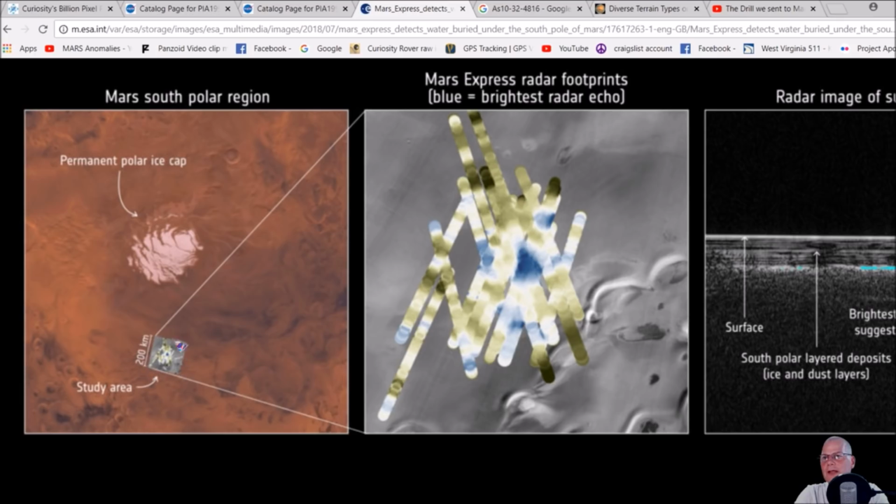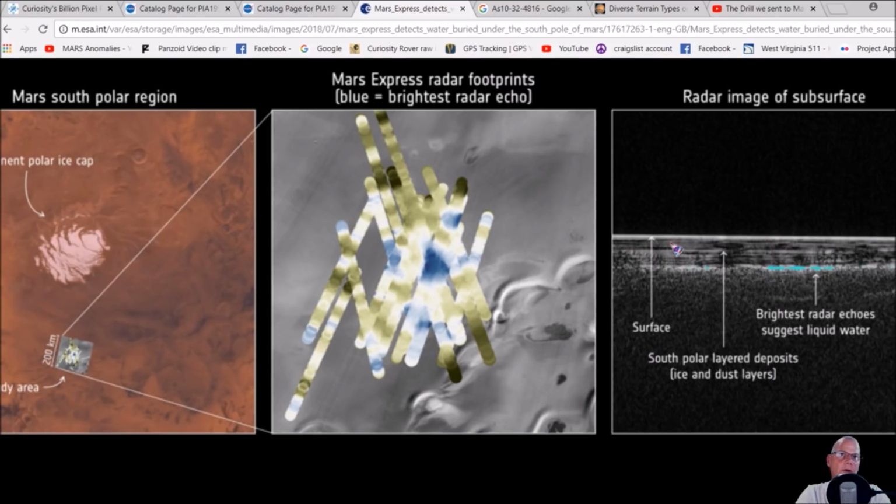But what they did was over here, just next to it, off the bottom, it says 200 kilometers, and you can see what they have expanded here, right here. And on the left-hand side, you've got where they're showing, this is the surface right there, and it says South Polar layered deposits, ice and dust layers, and the brightest radar echoes suggest liquid water. Now, what's funny about it is, on some of the articles it tells about it, but it's actually 12 miles in a swath of underground. 12 miles. We're not talking about 30 feet. 12 miles of this. Now, they said that the radar can only detect water if it's at least a foot deep. So we know it's at least a foot deep, if not more, right?